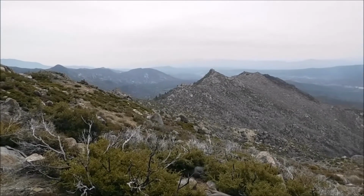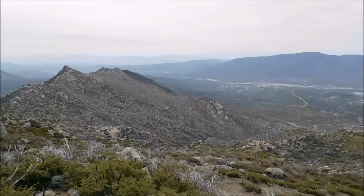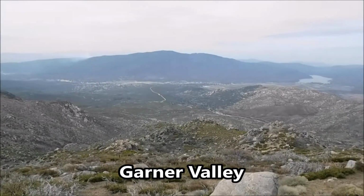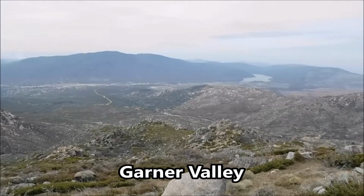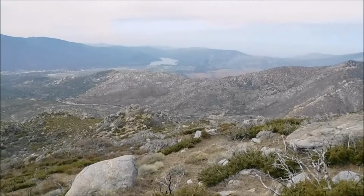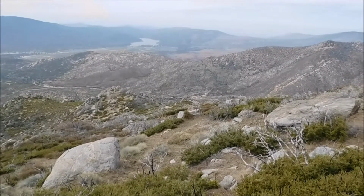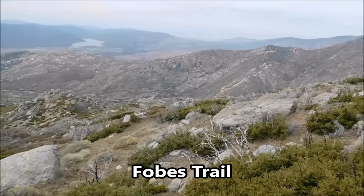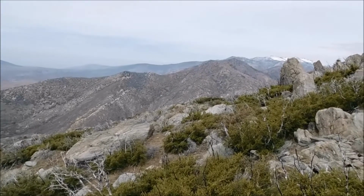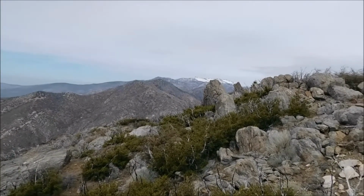We're over on the other side of that ridge that we just came across. And we're now looking south. And we've got some pretty nice views. This is where we came in through this valley here. And we've got Lake Hemet in the background. And down below us here, we believe that that is the Fobes Trail. And that would take us up to Fobes Junction. And it goes up through a gully over here. And in the background, we got some more rocks and snow.